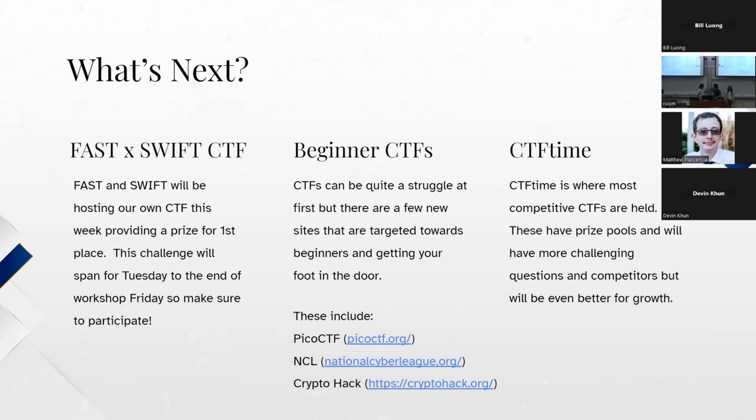All right, so concluding the informational part of the presentation, just to provide you guys with some next steps on what you can do if you're interested in CTFs, what the step progression is going to be. We'll be having our FastX CTF. I'll give you guys the link in the next slide, but it's supposed to be beginner friendly. I can't vouch for how beginner friendly it is, but I hope you guys enjoy it. And if you guys have any questions about it, please reach out.